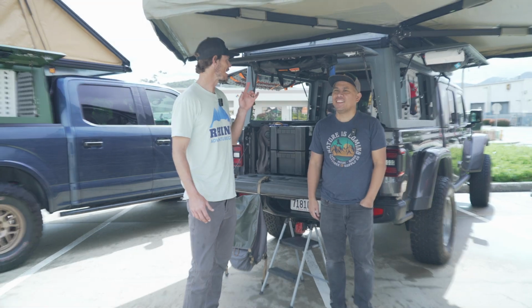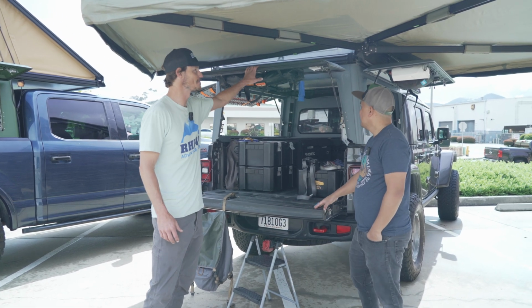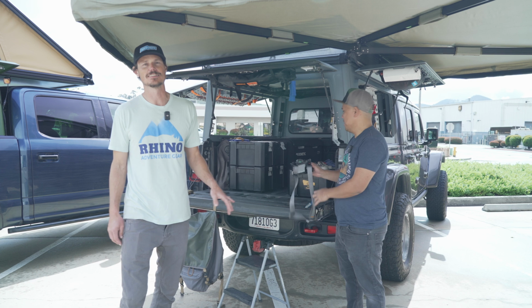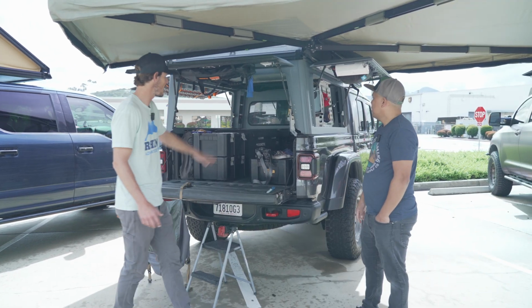All right, guys, I've got Aim here. He has got a Jeep Gladiator, obviously running the Super Pacific. We've taken a minute of his time here to run through his build. Tell me about the inside. How have you got this built out?